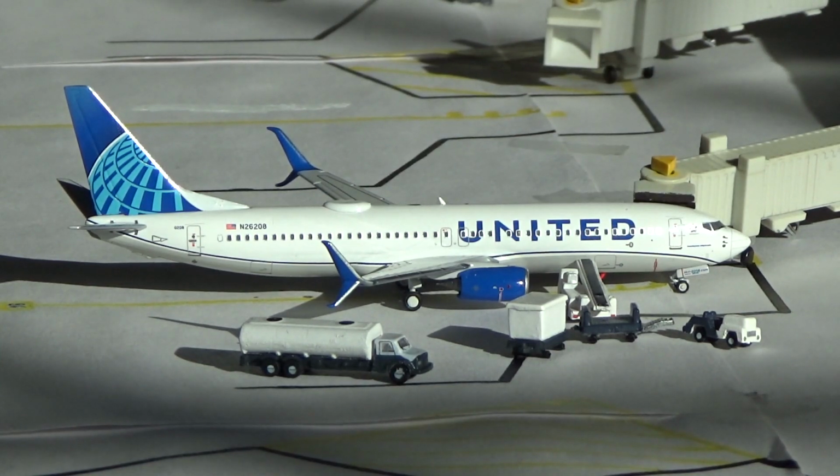They did such a good job on it between the red antennas and the beautiful blue shade that they chose to use on this model. Tails on point, man. The titles look good. Such a nice model. Highly recommend it. But the United 737-800 heading out to Denver today. Man, super, super nice. Mega recommend from me.